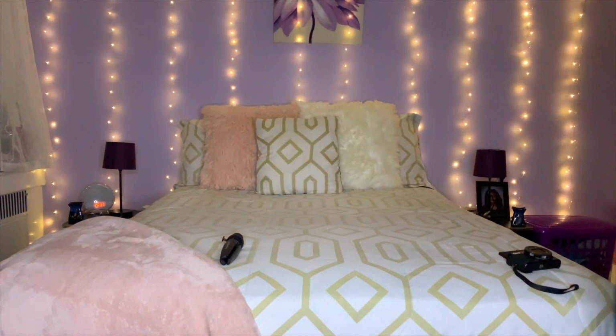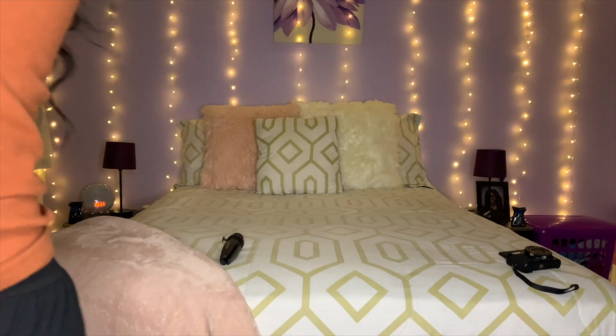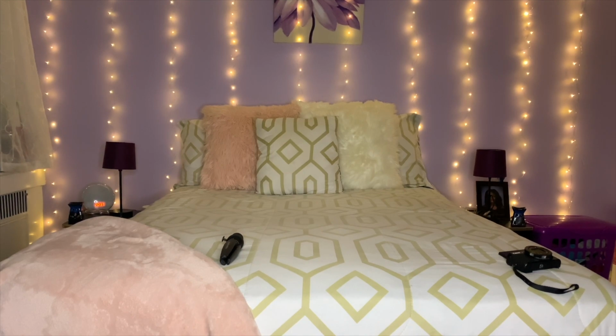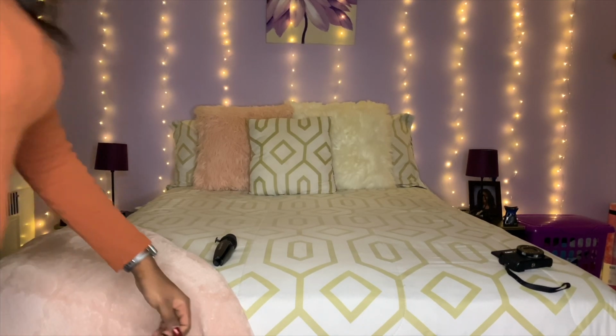Let me just throw another tip in there. If by some chance you want to see yourself so bad, you want to make sure you're in focus and you can't help it, you can always get a mirror. So let me show you. I have this mirror, and you can usually prop it behind you so you can see in it. Which is what I'm doing now. So I'm able to actually see that I'm in focus.